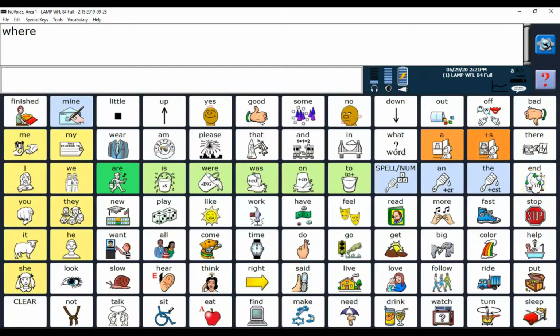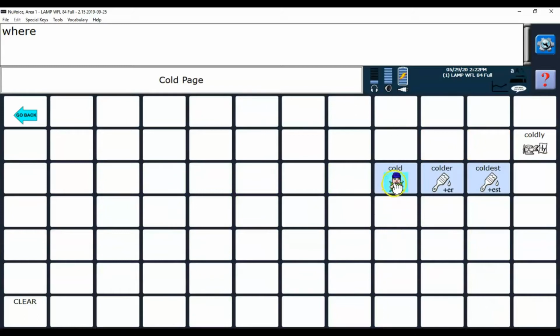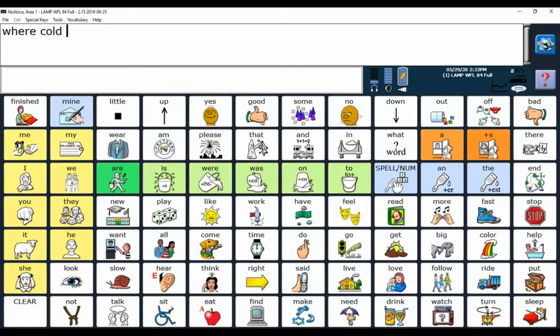Another French word we have is cold. Cold will be found down here where we have the pot cooking on the stove and the thermometer inside the pot for temperatures. And we can say the word cold. Some of our food needs to be kept cold.